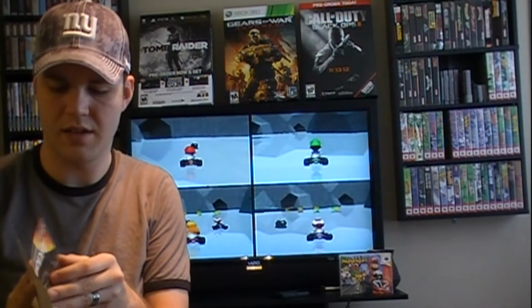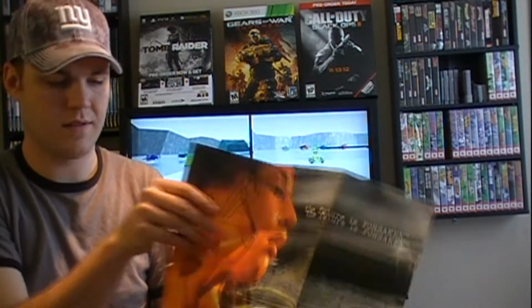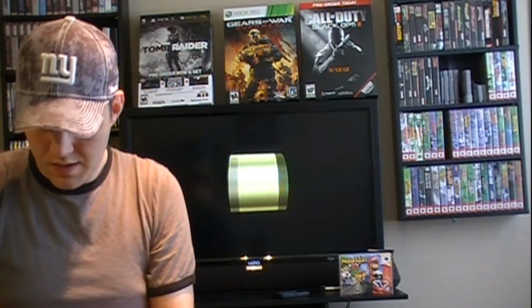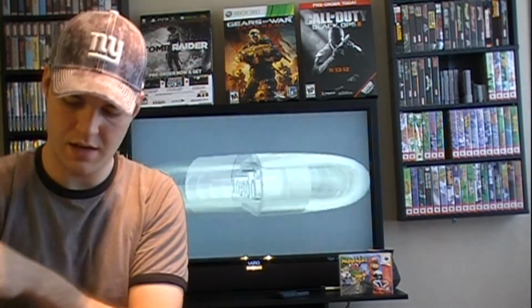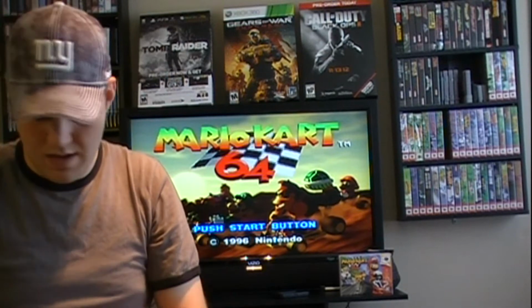And to be honest, I received this poster. I didn't know I was getting this either. The Future is Forsaken, and that's for the N64. And I also got one more poster that I didn't know I was getting. Robotron X for the N64. And that was all the instruction manuals I received.